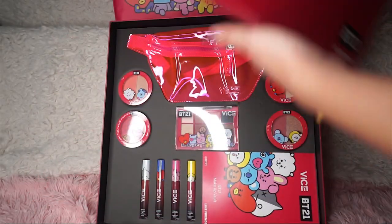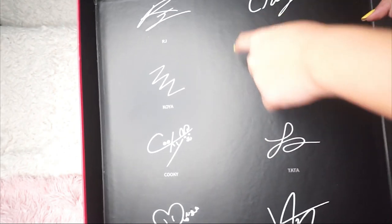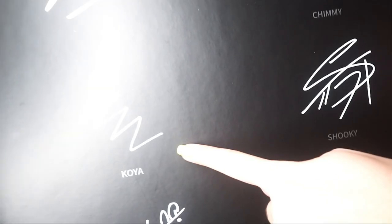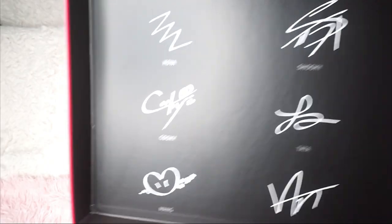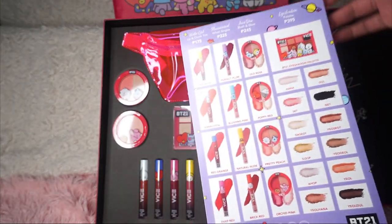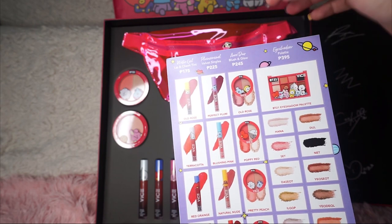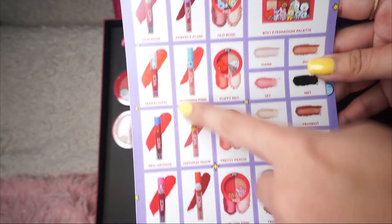So, dito sa cover niya, kapag binaligtad niya siya, makikita niyo lahat ng pirma ng characters ng BT21, which is RJ, Chimmy, Koya, Shuki, Cookie, Tata, Mang, and Van. Ayan. So, ikilid na muna natin siya. So, pag open mo, nandito yung lahat ng laman ng vault. We have the Water Gel Lip and Cheek Tint, Phenomenal Velvet Singles, Aura Duo Blush and Glow, and Eyeshadow Palette. Nandiyan lahat ng characters.